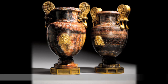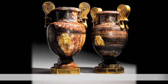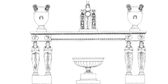What we've got here are 2 amazing Blue John vases that were most probably in Thomas Hope's Duchess Street mansion. Hope really was instrumental as England's first interior designer. He thought the English had no taste. He was a great Francophile and he wanted to educate the English. He had the drawings done and these designs made, which were then published in his Household Furniture and Interior Decoration.